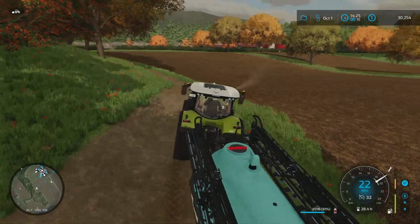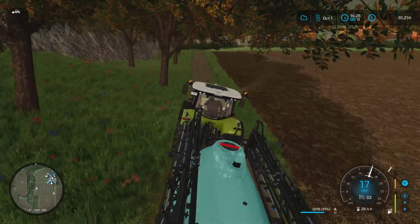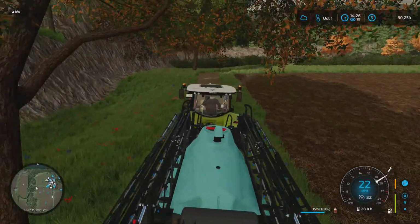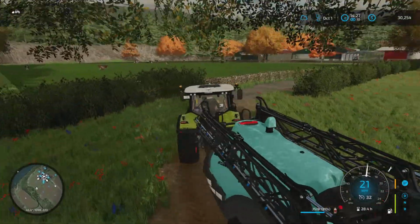And we are starting to run out of daylight in October, but it did rain a lot in the morning, so we had to delay some of the work we were going to get done. So we'll see how far we can get before the sun goes down.